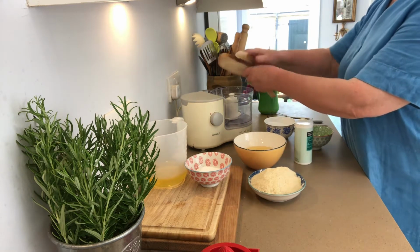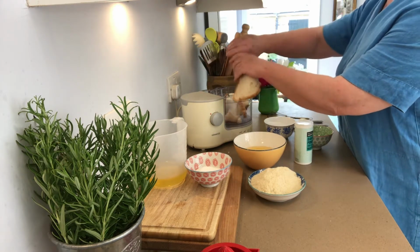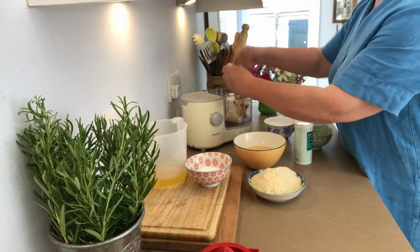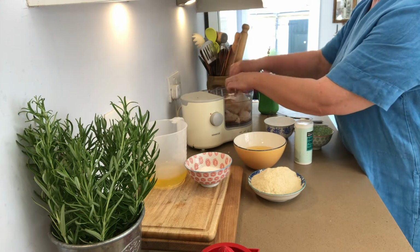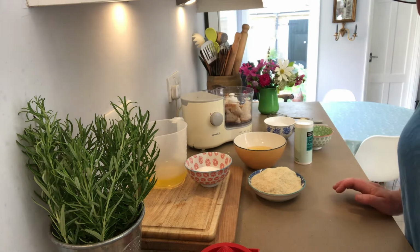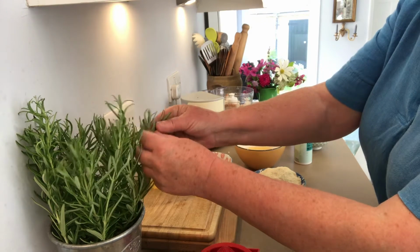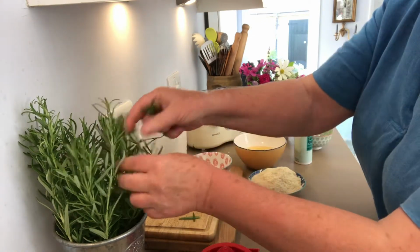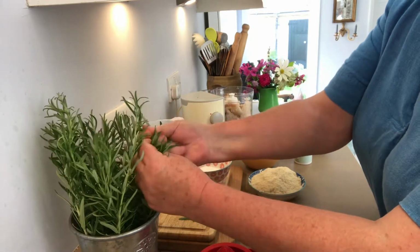And I'm just going to break it up in the food processor. Got that wrong, haven't I? Blimey. I'm just going to shove that in there. I haven't used my food processor for so long. Break it up. And also you're going to put in the rosemary. I'm going to just pick some of this. You need basically about 2 teaspoons. I'm just guessing. 2 teaspoons into the food processor.